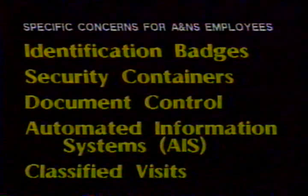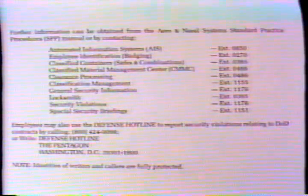Everyone attending this presentation has been given a security supplement for cleared employees. This supplement is a handy, quick reference guide for many security situations. Additionally, it has a convenient listing of telephone extensions to assist you with your security requirements. In addition to the supplement, the Security Standard Practice Procedures Manual gives detailed instruction for almost any security situation. If you have a question regarding a security matter, please contact Security Operations. Our resources are available to assist you with your security requirements.